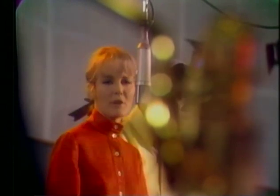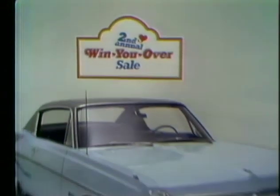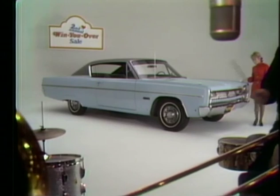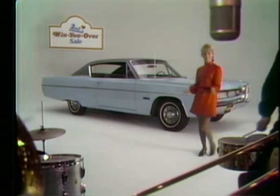Petula Clark. We're rehearsing a TV commercial for Plymouth's second annual Win You Over sale. And it's a very nice event indeed. They tell me last year's was a smashing success. This is one of the marvellous cars Plymouth is showcasing. It's called the Fury 3 Fast Top. I think it's lovely, don't you? This one is blue. But yours doesn't have to be.